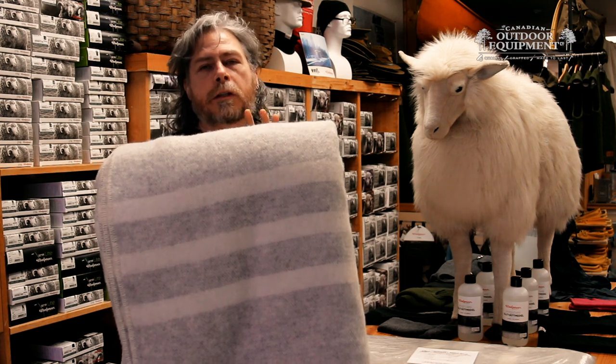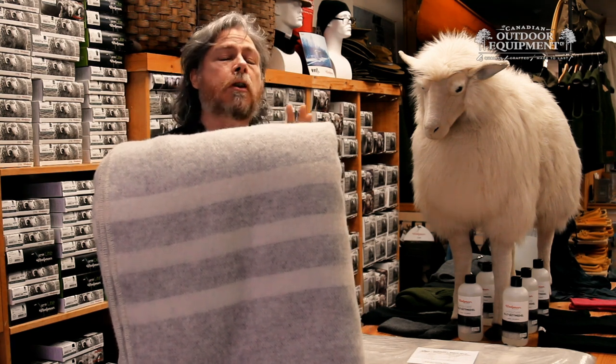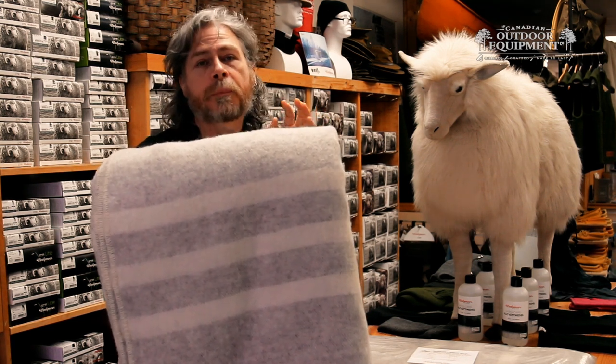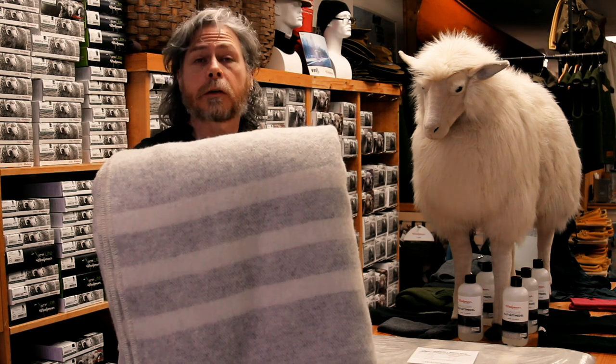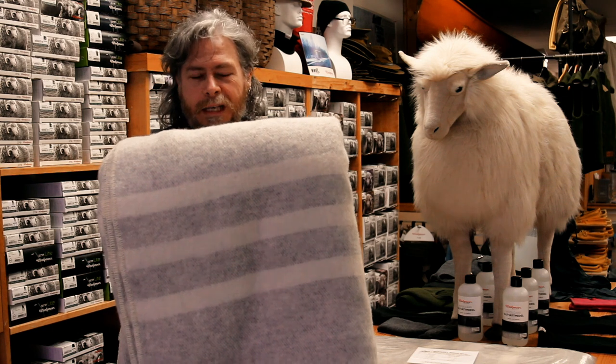So if you're looking for a solid heirloom quality wool blanket to use at the house, either on your bed or as a throw on the couch, or out on the deck or out on the veranda for cool nights, look no further than the PEI-made Canadian wool blanket.